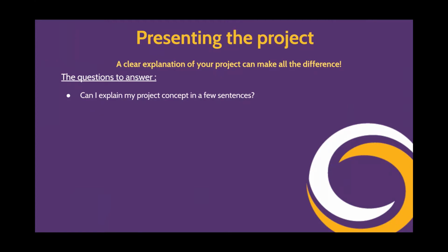You should be able to write out what your project is in 2 sentences, and it should be clear and concise. If it takes you 500 words to explain your project, it might be a bit too complex or have too many integrated aspects. So try and find a way to clearly and concisely explain your project in about 2 sentences.